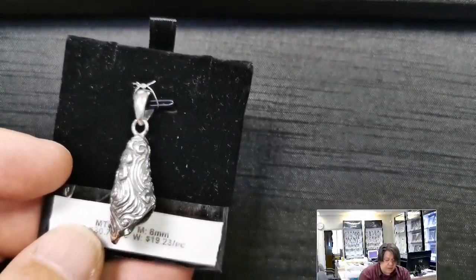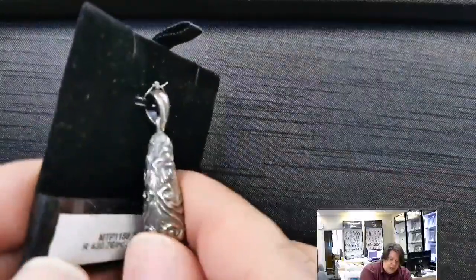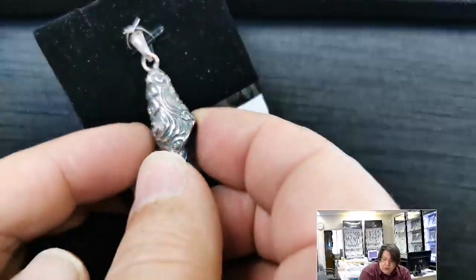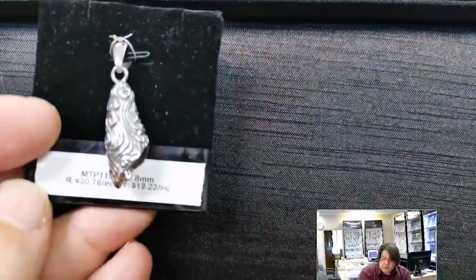You could glue multi-strands in there. Boy, it'd be nice if there were a metal bar in there that you can string through. This is more of a pendant though than a necklace piece. But cool, scrolly winds and wave patterns. Right, very stylized piece, very gorgeous.